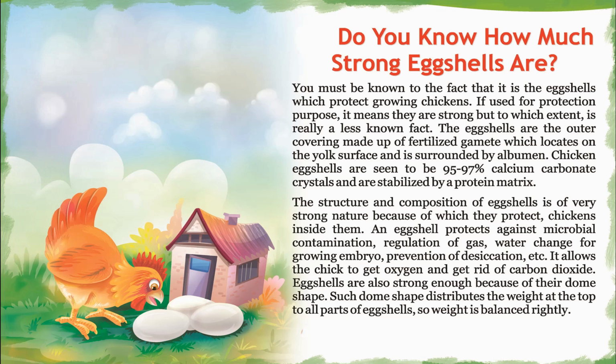How strong are eggshells? You must be aware that it is the eggshells which protect growing chicks. It is used for protection purposes. It means they are strong. But to what extent is really a lesser-known fact.